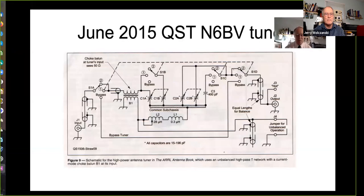I'm sorry, I misspoke, that was Dean Straw. Dean Straw is retired from the ARRL. And this tuner was a beast. It was a 1 kilowatt high pass T network with a choke balun on the transmitter side. And this was also floating from ground, but put in a shielded box.